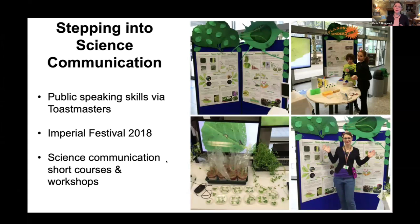So naturally, when the opportunity to design and create an exhibit based off the Turnbull Lab's research came up in the Imperial Festival 2018, I jumped at the opportunity. My colleagues and I had a wonderful opportunity creating this whole exhibit where we explained our research to members of the public. I also learned a lot about the fundamentals of science communication through a wide variety of short courses and workshops offered at Imperial.